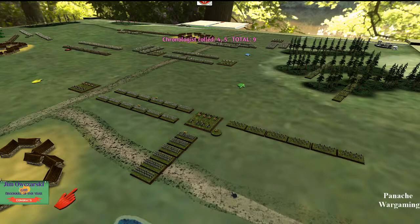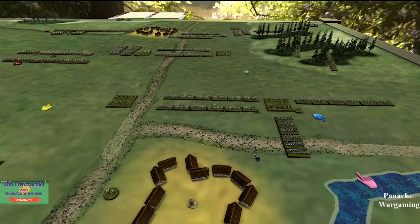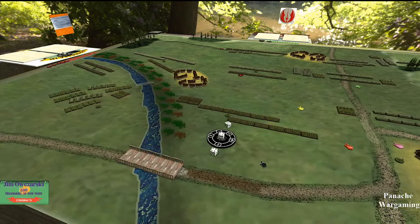Oh my god! Oh, my whole unit's done. Well, no, this unit is done. He didn't try for a brigade order. No, if you fail, the entire brigade is done. Oh, that's right. Yeah, the brigade is stuck. Not great. Yeah, that's a tough blow.